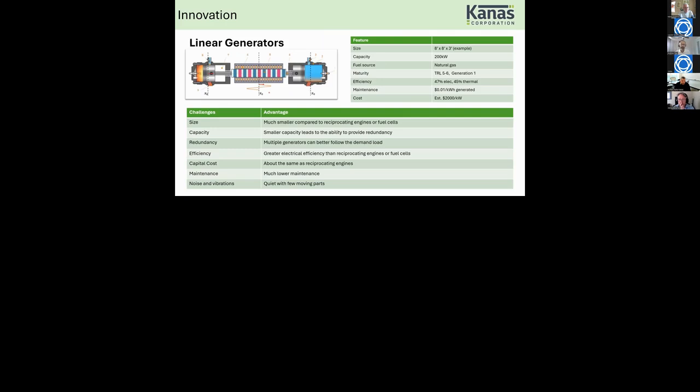Okay, next slide. So we moved on to looking at linear generators. Now, the advantages here are they are much, much smaller than reciprocating engines or fuel cells, somewhere between 30 and 50% of the physical size, which means that we can implement several of them to provide redundancy. They also have smaller capacity. In the example that we found, there's a 200 kilowatt unit. If we were to implement 2 or 3 of those for the building, then we get the redundancy that we need to address our demand charges. They're actually quite a bit more efficient, ranging 45 to 50% electrical efficiency.